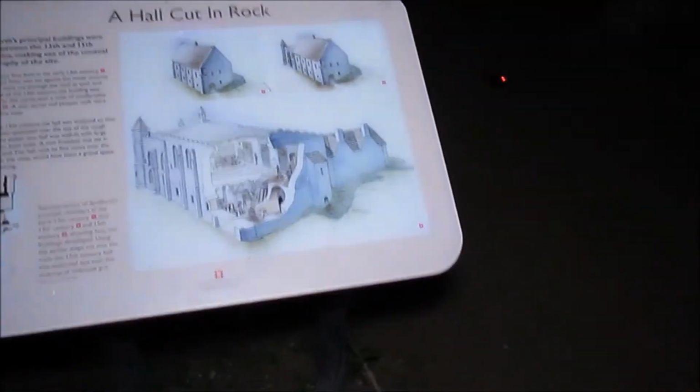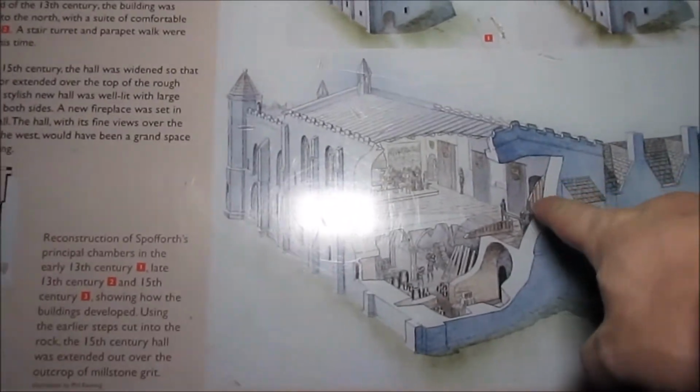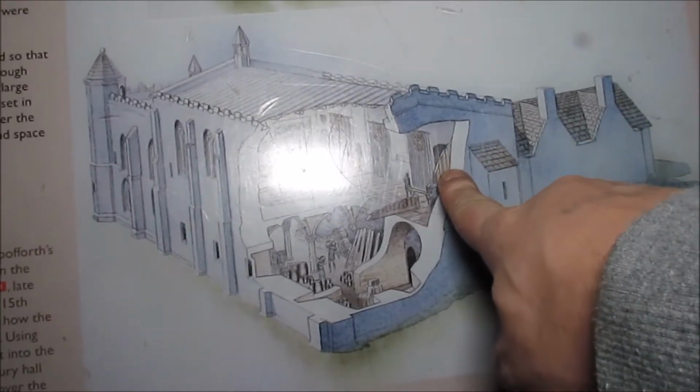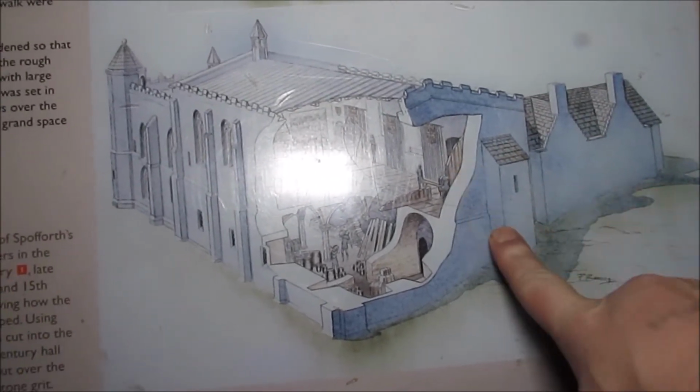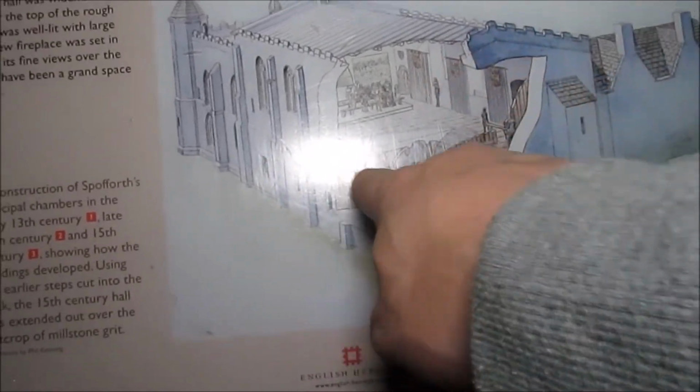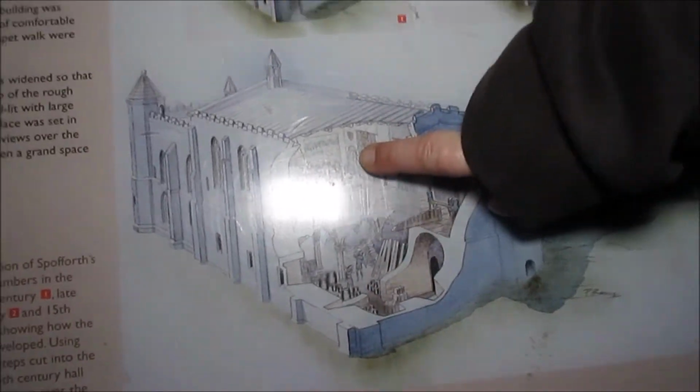There you go. So yeah, there's some stairs there. There's an archway there as well. Yeah, so there's up there. And you can see those pillars there. There's a pillar there, pillar there.